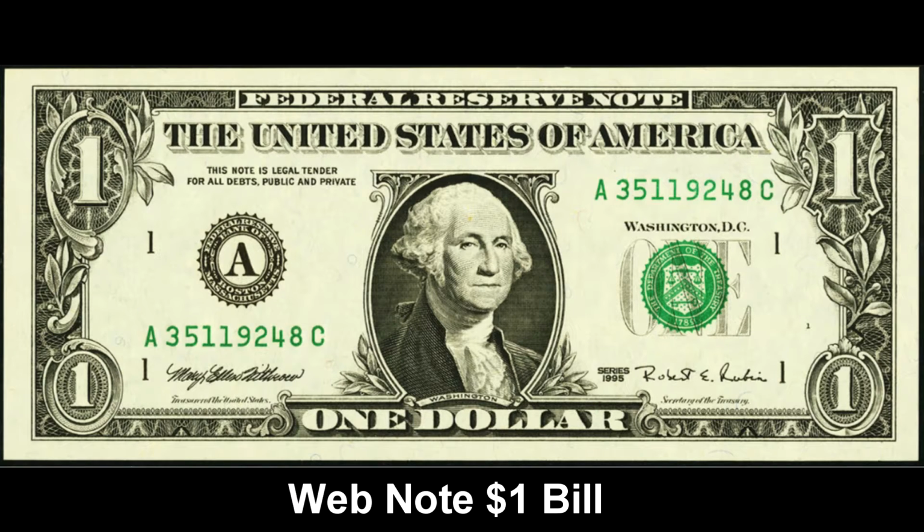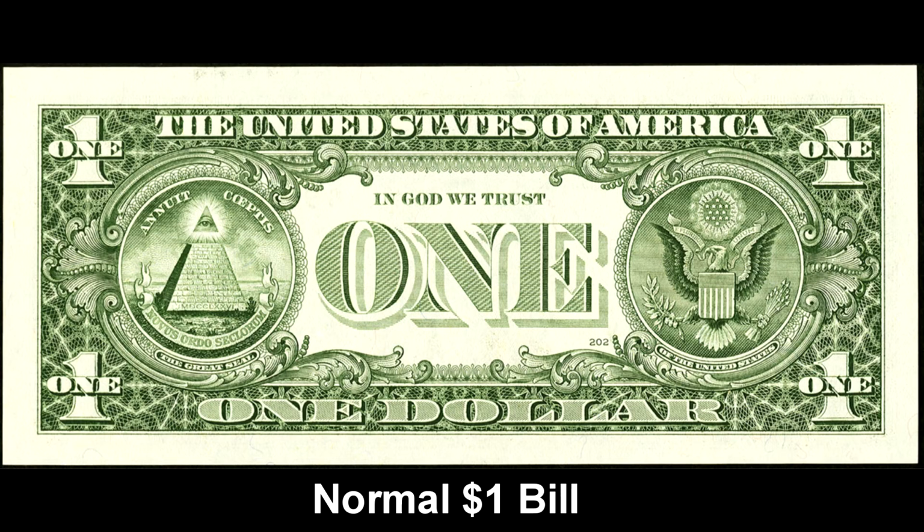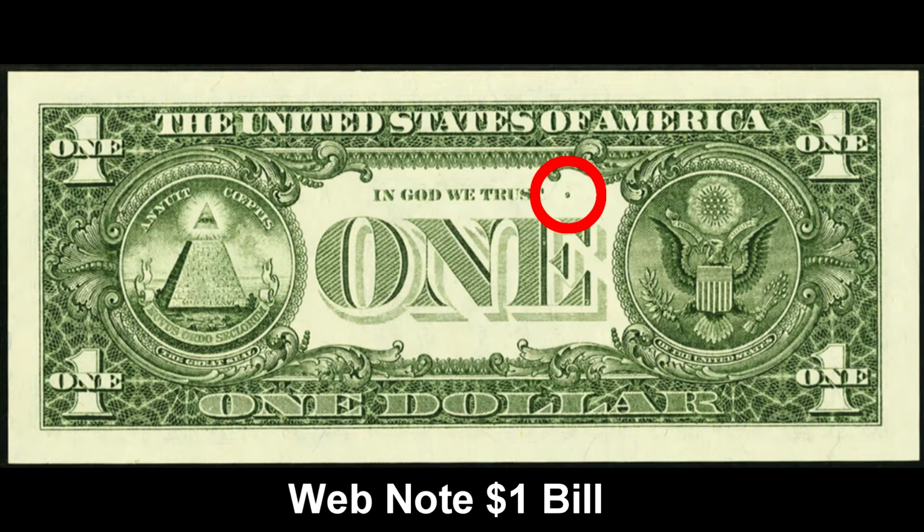Now, an easier way to distinguish between a web note and a non-web note is the back of the note. On the regular issued note, the back plate position is at the bottom right-hand side of the 1 in the center. On a web note, the plate position is after "In God We Trust." And that's a super simple way.